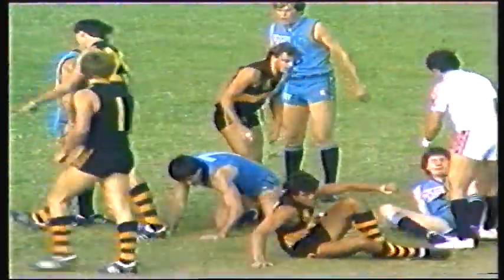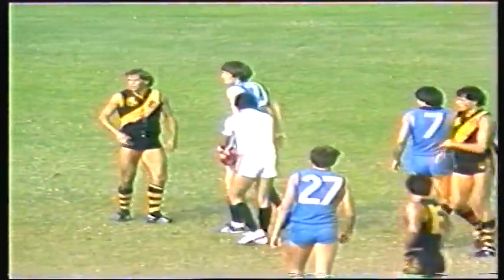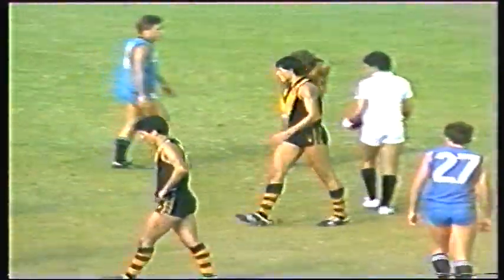Play a little scrappy. Let's just make mention here what a wonderful bit of play by Peter Motley then to run back up there. I thought he'd come from centre half forward, but I think he's been shifted into the centre and Whittlesey to centre half forward. But he certainly got back into that defensive action very well then.